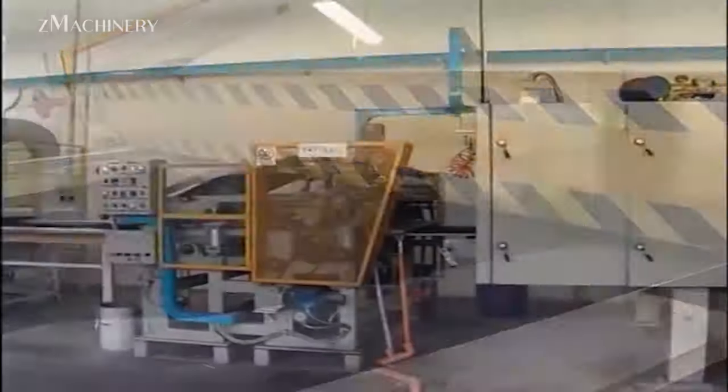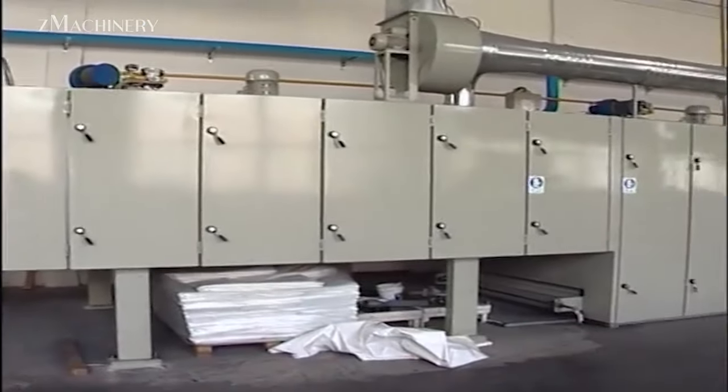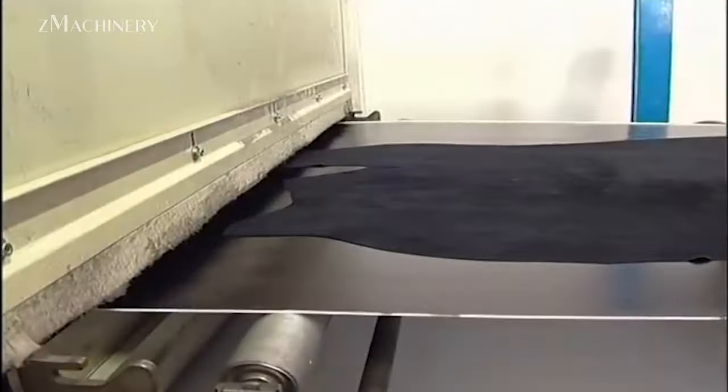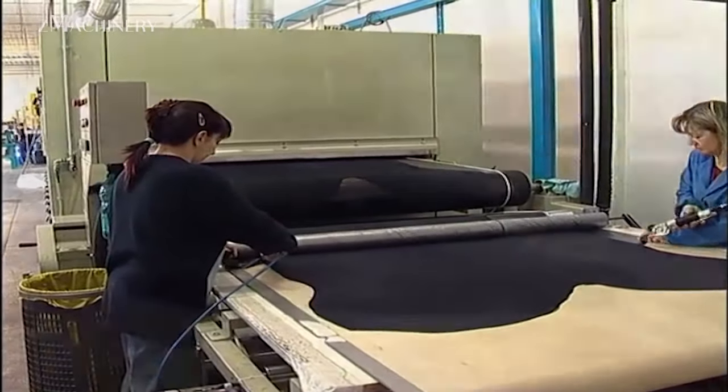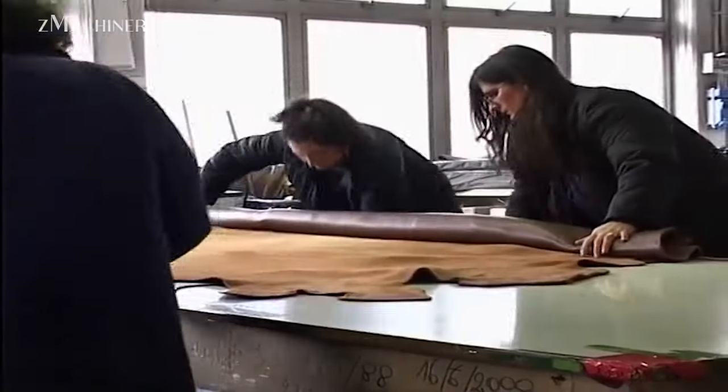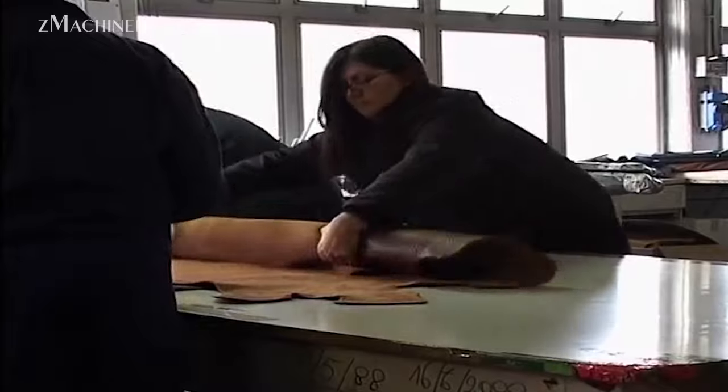Finally, a protective coating may be applied to improve resistance to wear, water, and UV light, extending the leather's lifespan and making it suitable for various applications. The finishing department is where the leather gains its unique identity and final characteristics, a step that reflects the artistry and expertise of the tannery's craftsmen.